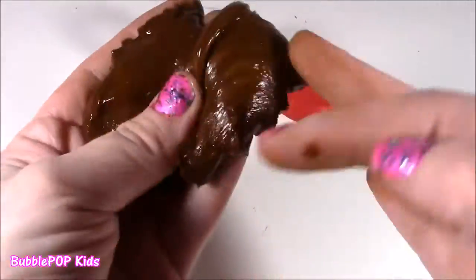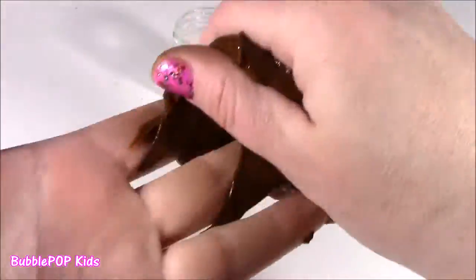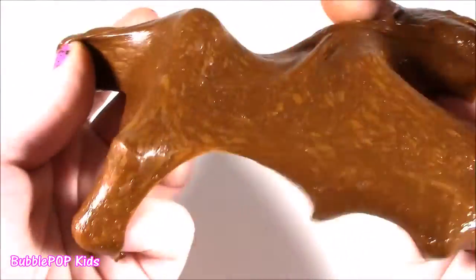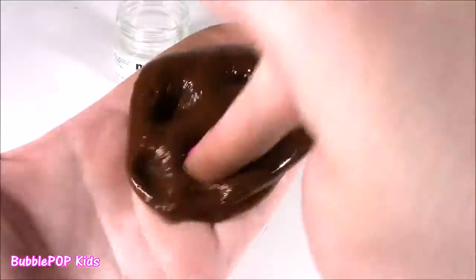You guys, if you knew how good this smelled, it looks like Nutella. I could spread it on some toast. Oh, it's so, so sticky and slimy. It's got the whole texture going. Unbelievable. And you can poke it.